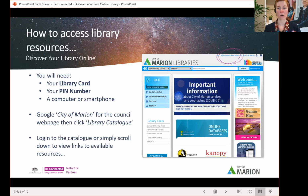The way to log on when you're in the catalogue is in this top corner that we've got a circle around here. It has my account or new items, or you can also click not a library member, register here to get a temporary library membership if you've not signed up before. And that way you can get access to online resources right away. You won't have to wait that long.